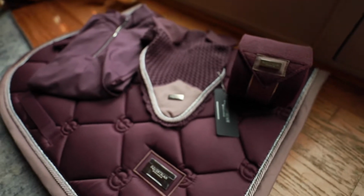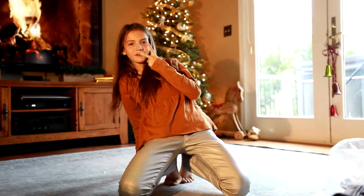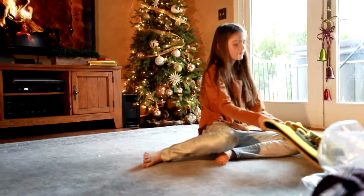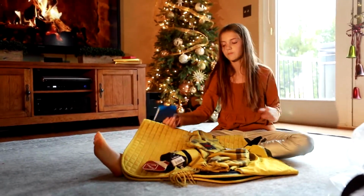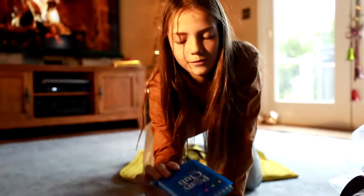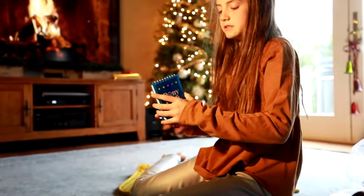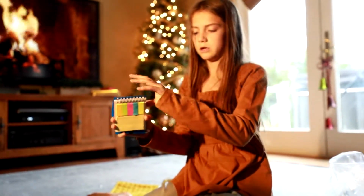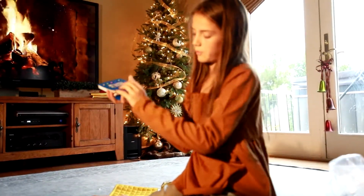Third color is Alameo color, and I got this Pony Club jaunt book. It has little notes so I can put down where I need them, and it's basically like a little notepad with a pen.